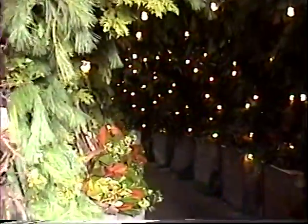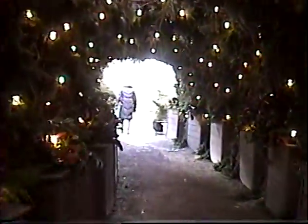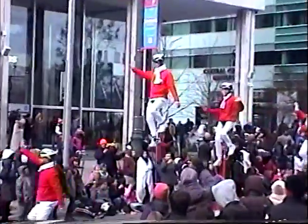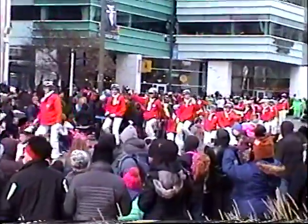I'm at the end of the parade now, but then they have like a tunnel of Breeze that you can go through here, and this is in the median of Woodward Avenue, and I'm in the lower part now. I'm certainly just south of Campus Martius.